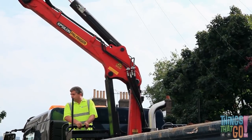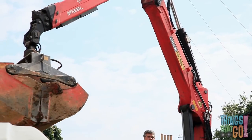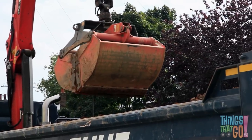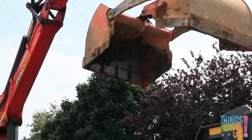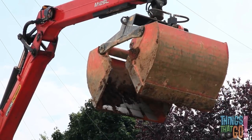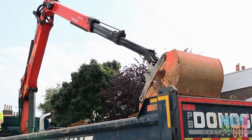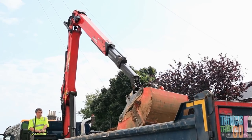The man is using the controls to move the arm and grab the dirt. Can you see the arm moving? There's a lot of dirt to remove from the building site today. Wow. Look at the claw spin around. The driver pats down the dirt. That way, no dirt flies out of the truck when the truck drives off.